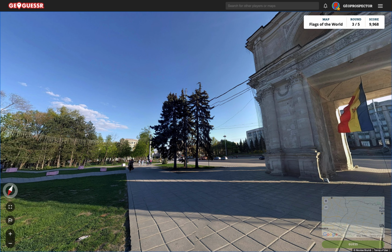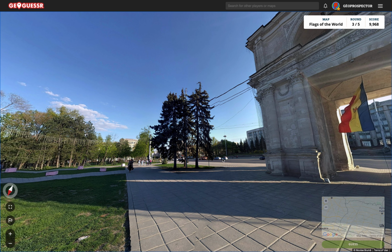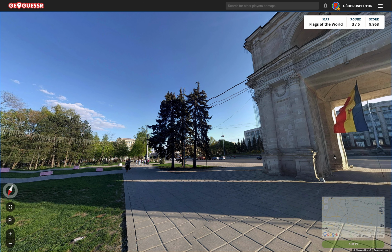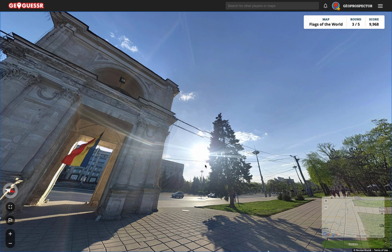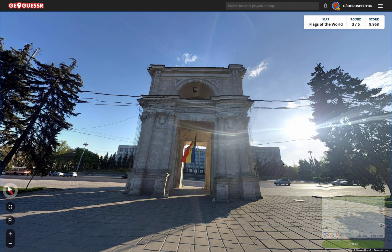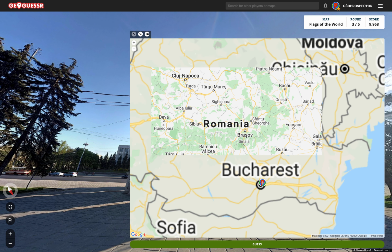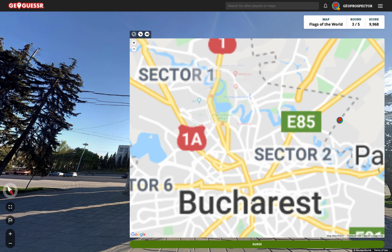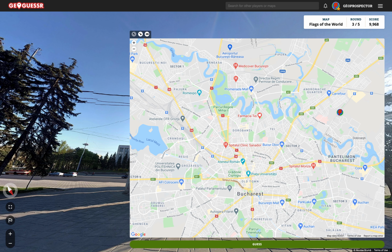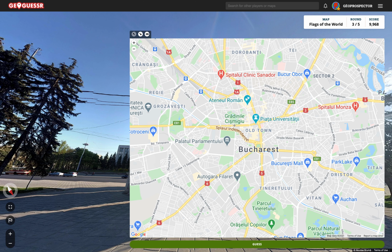It looks pretty grand. It looks quite big, doesn't it? With these lovely evergreen trees, pretty grand buildings. Romania is... The sun is pretty hard to tell, to be honest, there. The main road is to our south, so we're on a main road that goes east-west. I think, if it's going to be Romania, it's likely going to be Bucharest, so we might just zoom in here and make a guess. For me, look, there is a main east-west road here, so possibly we're on there.